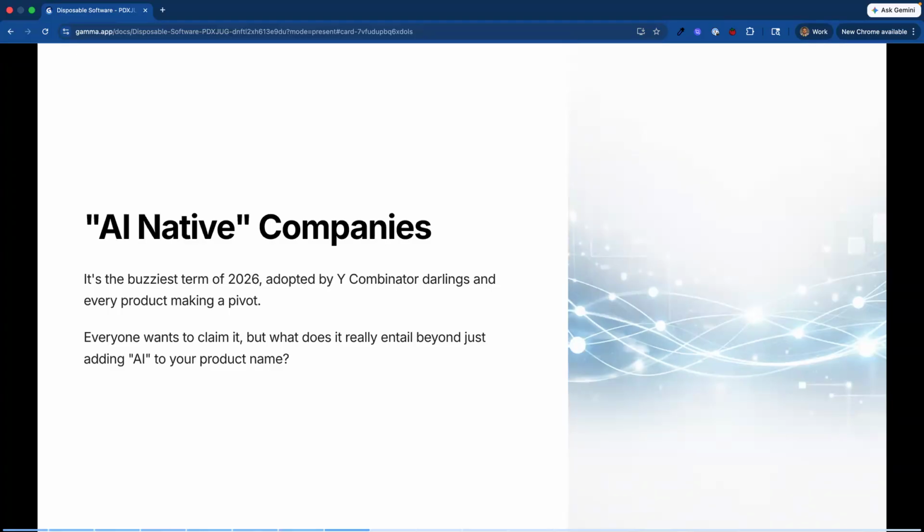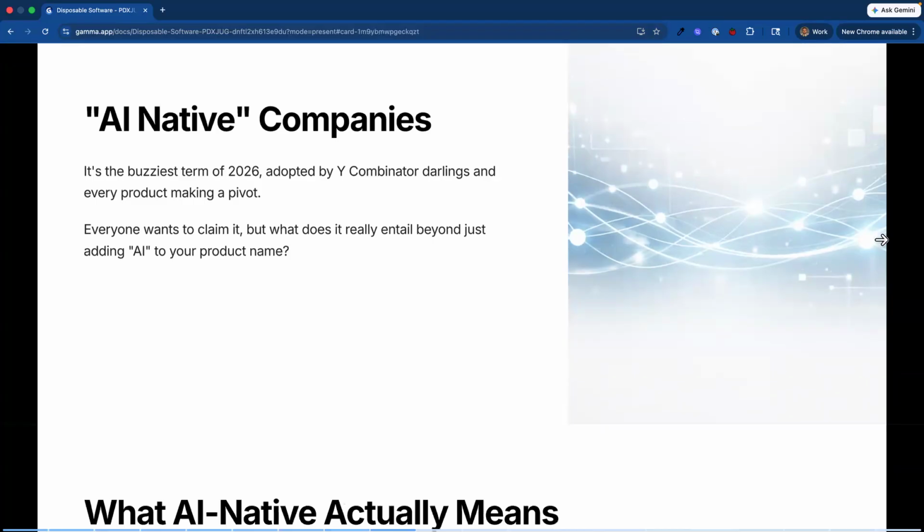I've rebuilt and rethought the workflows for my software development company to become AI native, but it was a lot more than just saying, okay, we're going to buy a .ai domain for our business, throw AI on maybe our landing page, and say we're an AI native company.